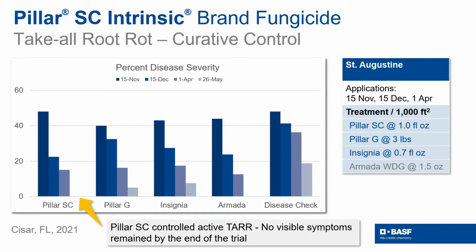Take-all root rot is a disease that's difficult to control and can be quite damaging. DMI and QOI fungicides are often the best, and combo products tend to perform better than solo products. This particular trial was initiated after disease symptoms were present, so we're looking at curative data. Disease pressure was very high at the start of the trial, with over 45% disease in the treated plots.